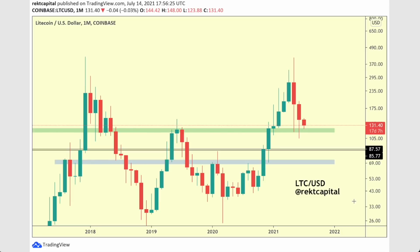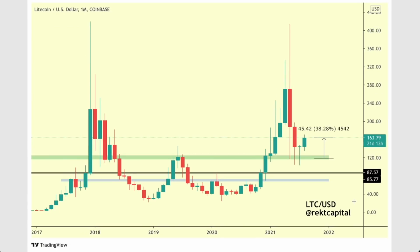Today we're going to set the scene with this chart which I shared in the Rekt Capital newsletter. Litecoin has rallied 38% since rebounding from a valuable historical support area. And you can see this is the W-shaped formation that we've been talking about on the channel for months now, which actually preceded a new trend to new all-time highs.